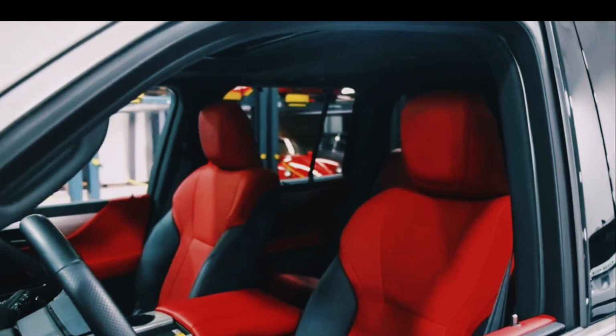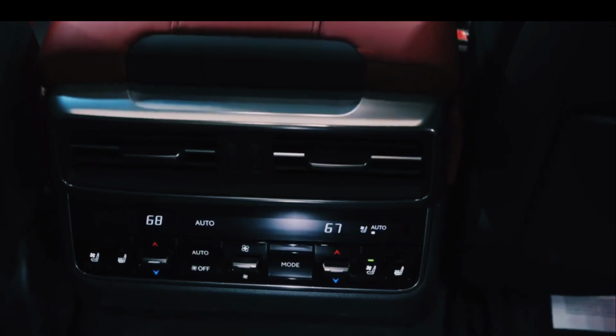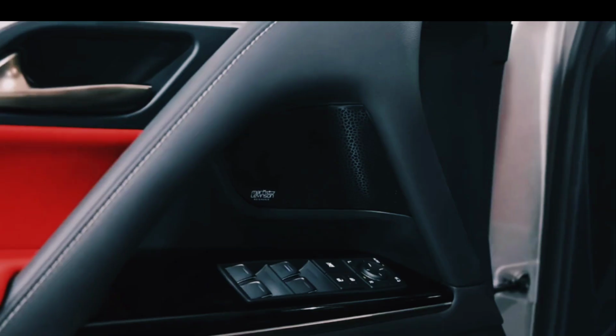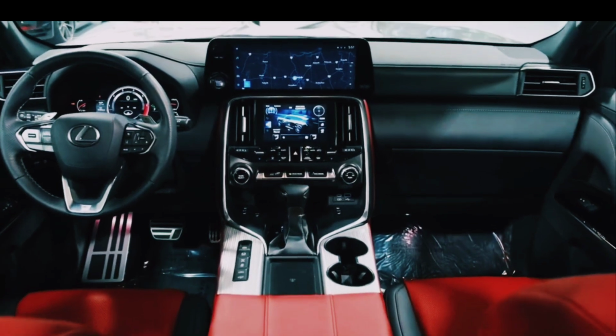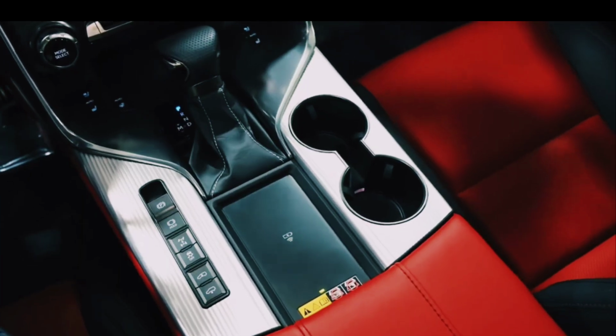The LX600 is powered by a twin-turbocharged 3.4-liter V6 engine that makes 409 horsepower and 479 pound-feet of torque. A 10-speed automatic transmission and four-wheel drive are both standard. This powertrain launched in the new Toyota Land Cruiser, which shares its mechanical underpinnings with the LX.